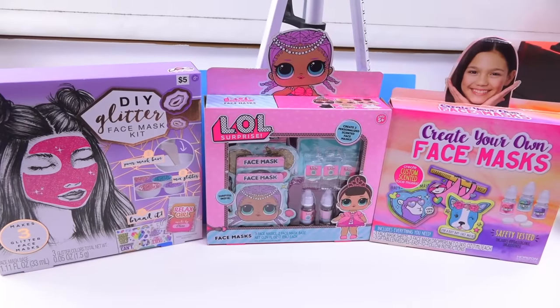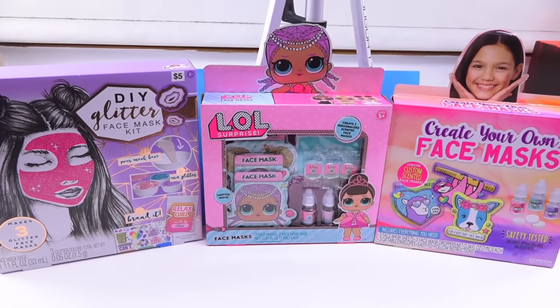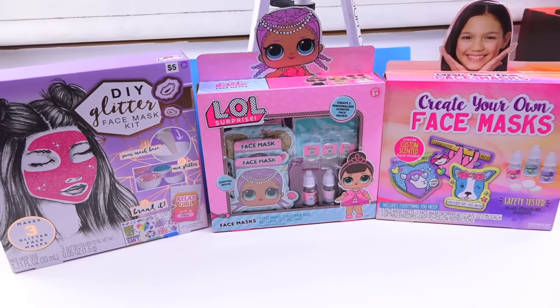Hey Greens, welcome to another Cash or Trash, where I review multiple craft kits to make sure that you don't waste your money, but I do. Today we're going to be checking out three different face mask kits. That's right, they make face mask kits. And since my face alone is not enough, because we need a second face, I have invited my sister Sika.